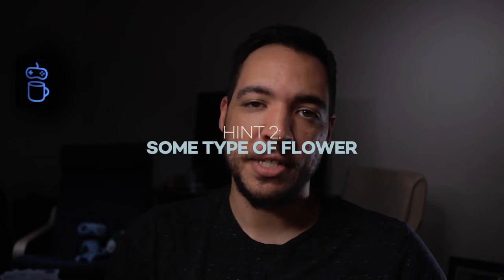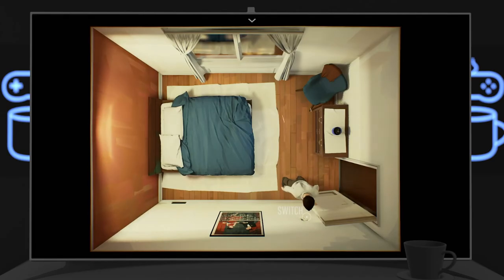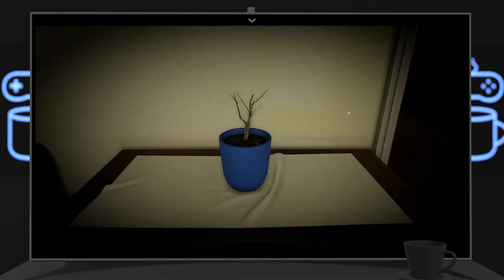Daphne and Daisy are two names that both start with D. So he is thinking about a name that starts with D. And then he says, some kind of flower. There's two flowers that you've seen in this game already. There's one on the onesie, a picture of it. In fact, the name of it is even there, Dahlia. And there is one flower on the dresser.